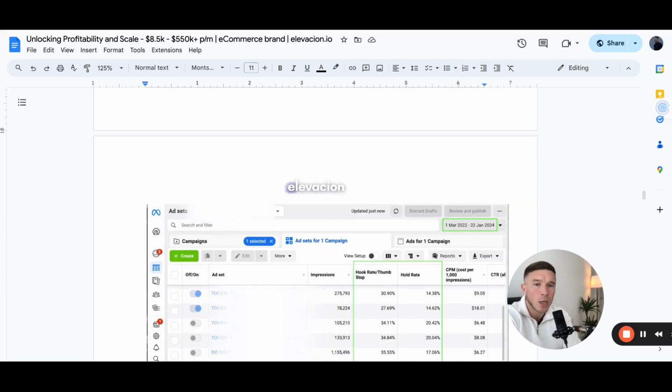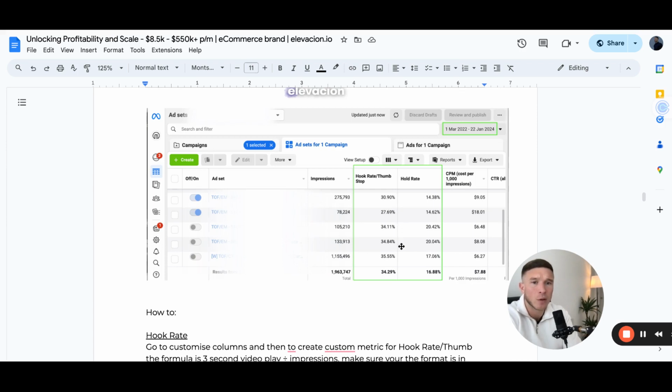As you can see, here are some of the metrics from our hook and hold rate. All above 24%, and all above 8 to 10% as well.